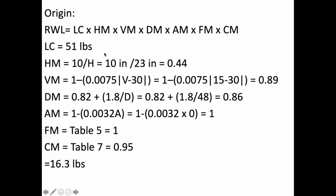The horizontal factor is 10 over the horizontal distance at the start. It's 23 inches from the core of his body. He's got to reach out 23 inches. That turns out to be 0.44. The vertical multiplier is 1 minus 0.0075 times the absolute value of the vertical distance minus 30. So it's 15 inches off the ground minus 30. Multiply that all out, it comes out to 0.89.